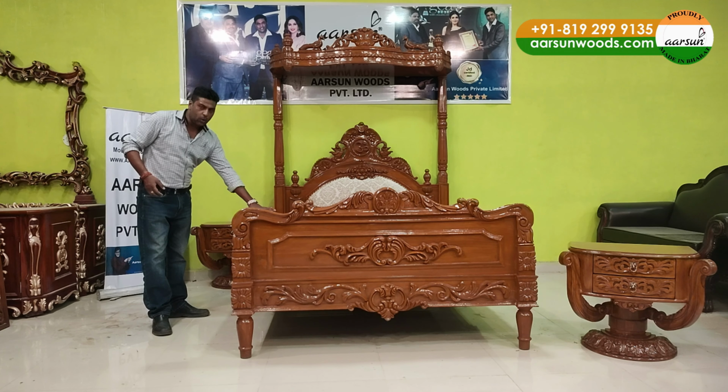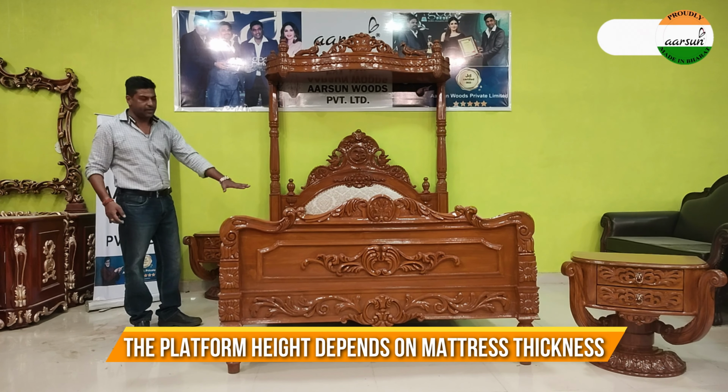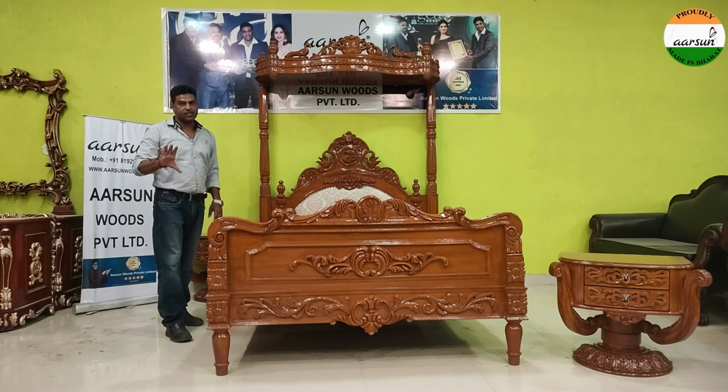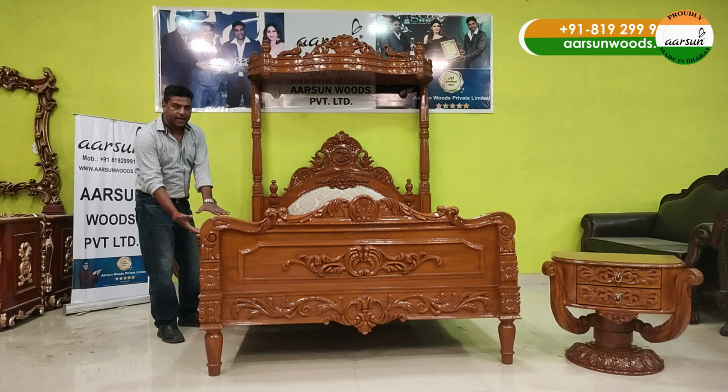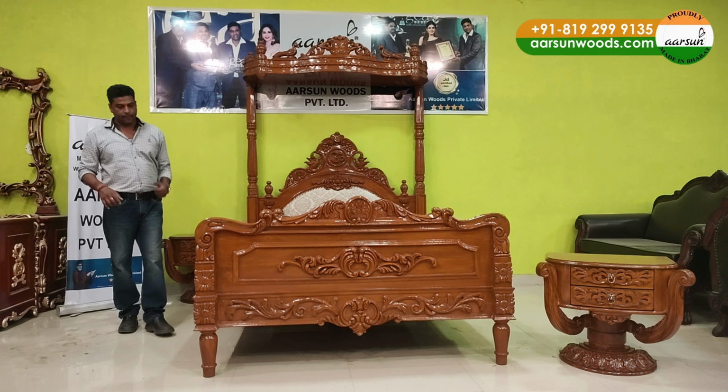You have to confirm the thickness of the mattress accordingly. We will lower or raise the platform where you're keeping the mattress. Let's say you are using a 12 inches mattress. So we have to lower the entire thing to make it comfortable. Accordingly, the sides will be fit.